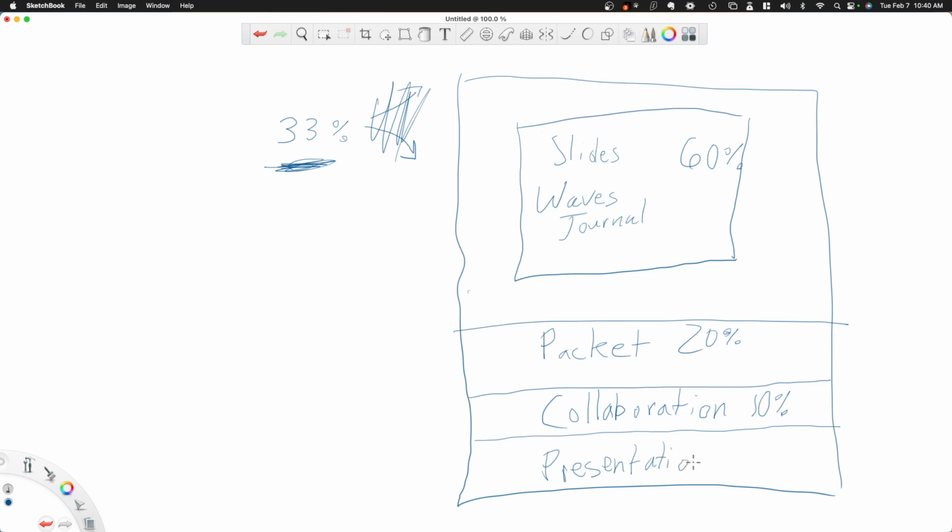So I think if you are very careful to fill out your slides and your packet, that's an easy 80% right there. And then hopefully you're working, so that's a 90% automatically, and hopefully you'll do at least halfway decent on the presentation. So I'm hoping that this is a really good boost to your grade if you take it seriously. Now, let me show you what you're to work on today.